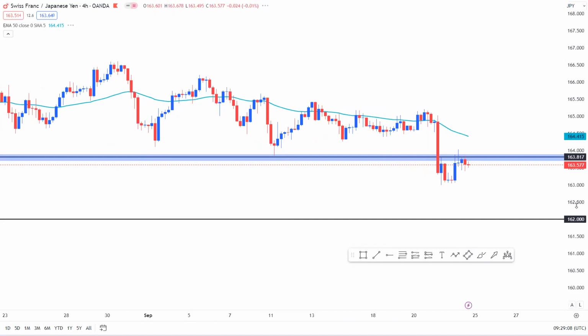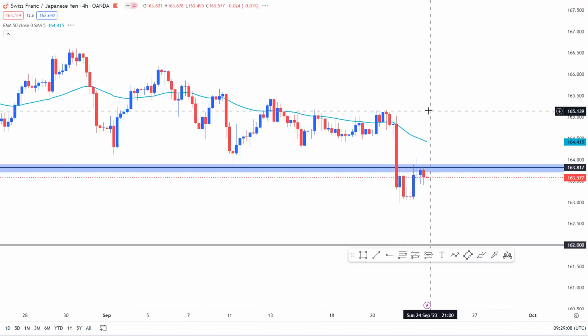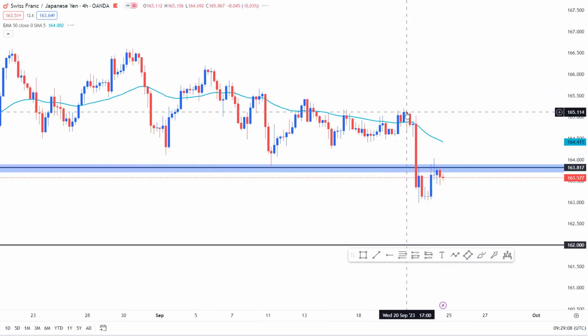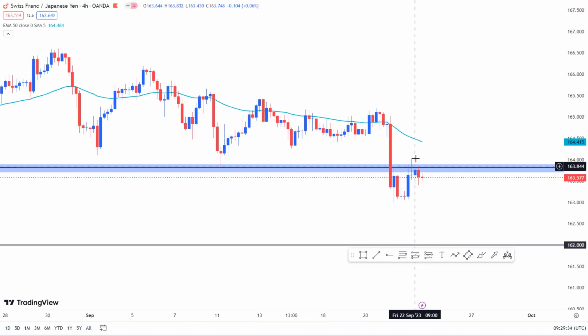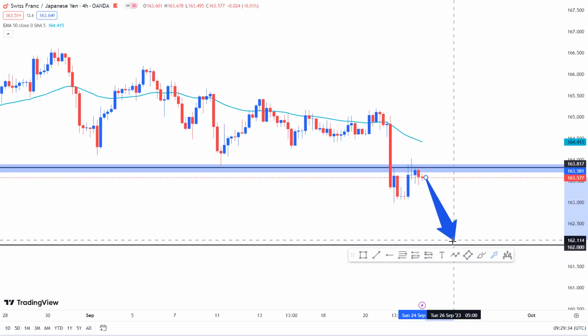From the 4-hourly time frame, I don't need to stress this too much. You can see very evidently we are in a bearish market structure. So we had this swing low, this lower high rather, sorry, that led to this lower low. And then we're having a nice pullback, expecting it to act as a potential lower high for that nice selling to the downside.